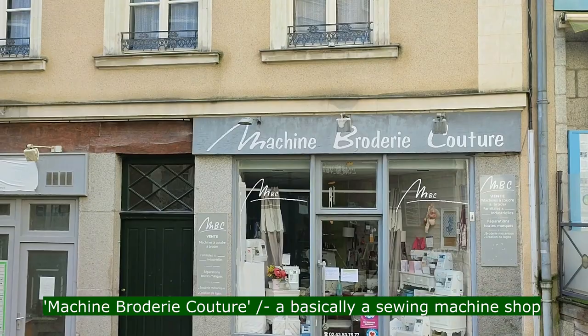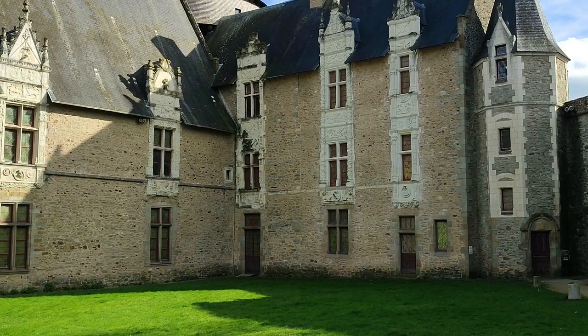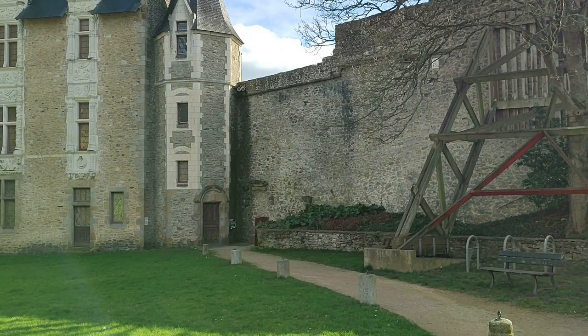I'm following these couple of shots here. You can see we did actually go through an archway which said to the old museum, and this is what we found. So we're assuming this is the old chateau. We're going inside for the art now.